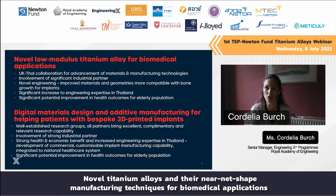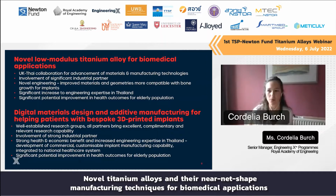This was seen as a really strong UK-Thai collaboration, encouraging the advancement of materials and manufacturing technologies. It was a really strong involvement of a very significant Thai industrial partner. The reviewers saw some really novel engineering in terms of the improved materials and the geometries, which are much more compatible with bone growth for implants. They also saw huge potential for a significant increase to engineering expertise in Thailand, and also for improvement in health outcomes for the elderly population. And within Thailand's national strategy, thinking about health security, one of the key focuses is how to prepare for an increasingly aging population. So that was a really key factor.